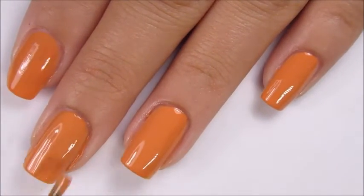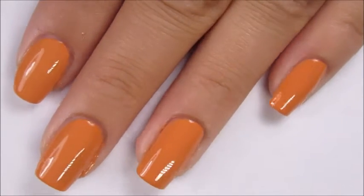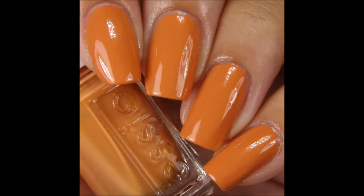This is completely opaque in 1 to 2 coats. It's just got a really nice formula, and it's a color that I don't see often. It's one of those ugly pretty polishes that not everybody is going to be a fan of, but I surely am. So this was a great one for me as well. That whole collection was overall a good one.